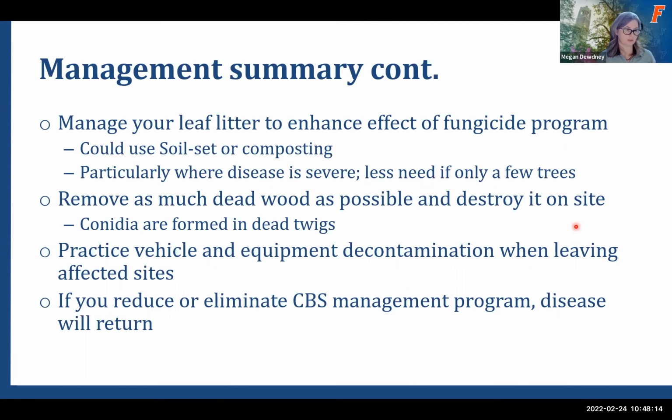Try and remove as much of your dead wood as possible and destroy it on site. The conidia are found in those twigs. They're not at huge levels, but they are there. They are able to then drip down through your canopy. And then you want to also make sure that you're practicing vehicle and equipment decontamination when you're leaving affected sites. I know that that's a real pain. It's something that's tedious, and some of the products are somewhat corrosive on rubber seals and such on your vehicles.